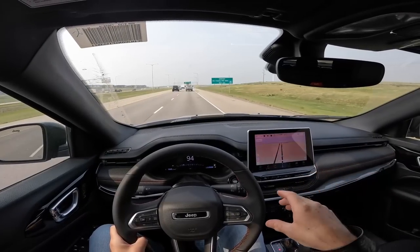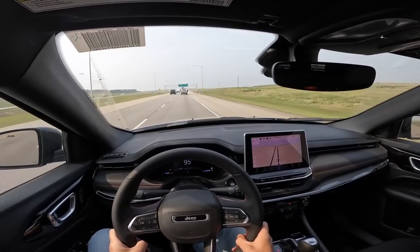Take exit 68, then keep left at the fork.